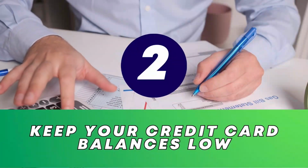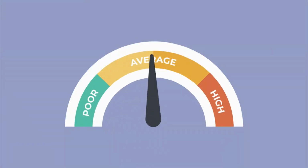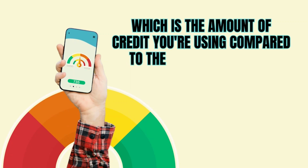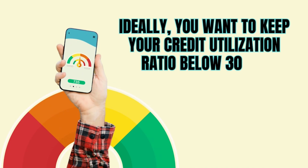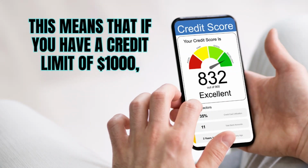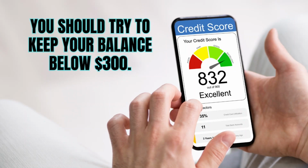Tip number 2. Keep your credit card balances low. High credit card balances can hurt your credit score, so it's important to keep them as low as possible. One of the most important factors in determining your credit score is your credit utilization ratio, which is the amount of credit you're using compared to the amount of credit available to you. Ideally, you want to keep your credit utilization ratio below 30%. This means that if you have a credit limit of $1,000, you should try to keep your balance below $300.